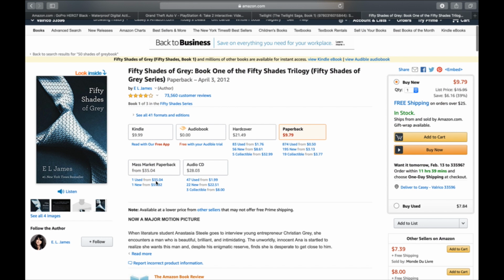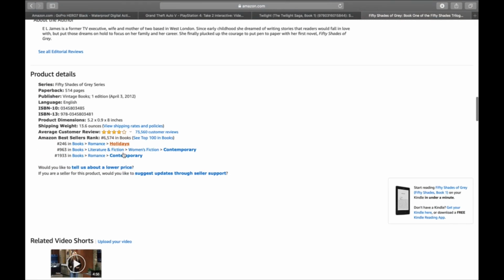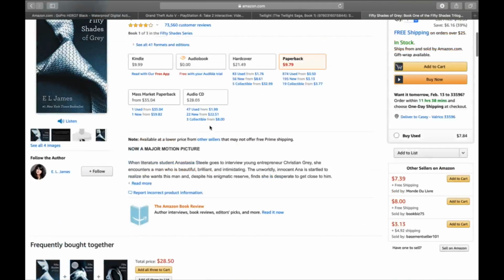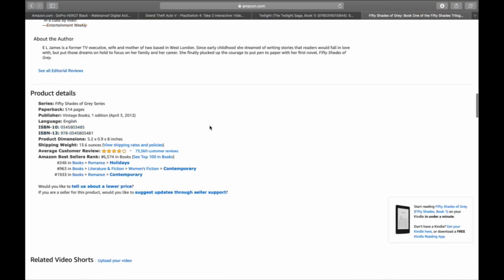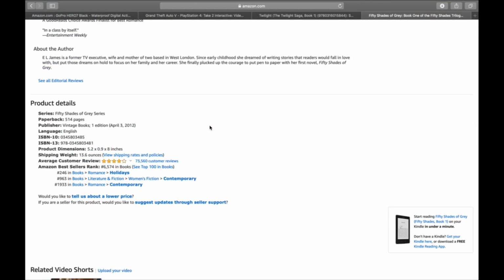Last one, a 50 Shades book. Again, same story, 50 cents, $9. This is a very cheap $5, $7, $9 book, and after fees and everything, you're going to be lucky to have a couple dollars left over in your pocket, so you have to buy it for almost nothing. But if you scroll down to the rankings, this is the number 246 best book in romance, and then literature, romance, 963. Not quite as good rated as Twilight. Obviously, Twilight's been out longer and has a better history, but still a good rated book. It just doesn't have any value. So when you're looking at these rankings, you've got to make sure the ranking is good, but you also have to make sure the price is good. Otherwise, there's no point in getting a fast-moving book if you're only going to make 50 cents on it.